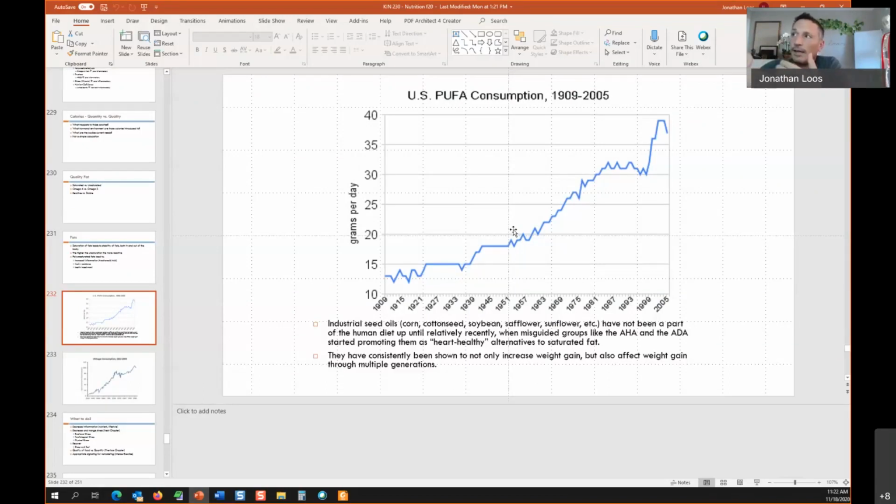And that's where you started to get that push, mostly from lobbying from the oil industry, to push these as heart healthy alternatives to cholesterol. And when you look here, we didn't really have a lot of that consumption until after that. And then you had this huge spike. You had another big spike later in the 1990s, and you're starting to see a decline in that, but it's still a pretty dominant oil. So you can see that it really hasn't been around for a long time, 50 years or so. And you can see in the last 50 years how our health has declined.